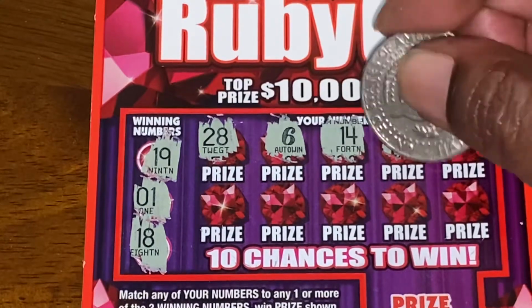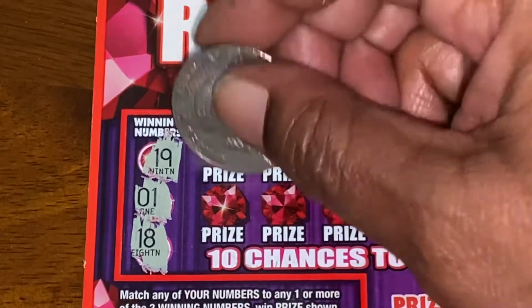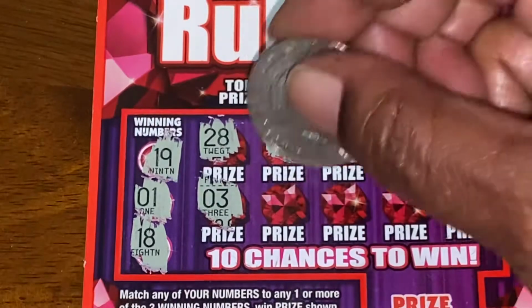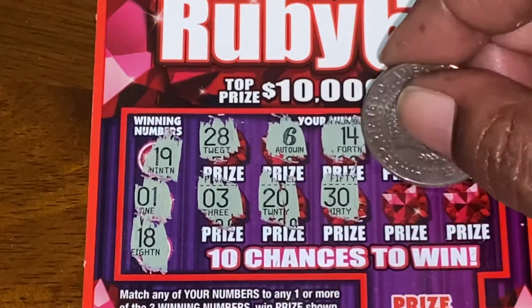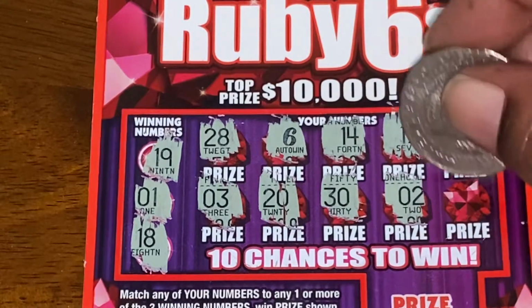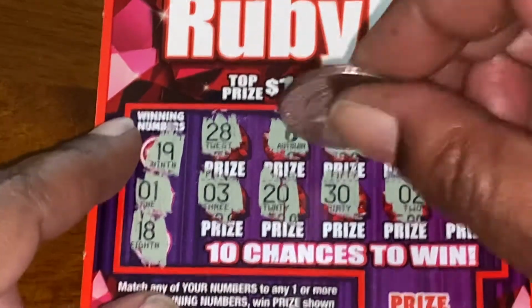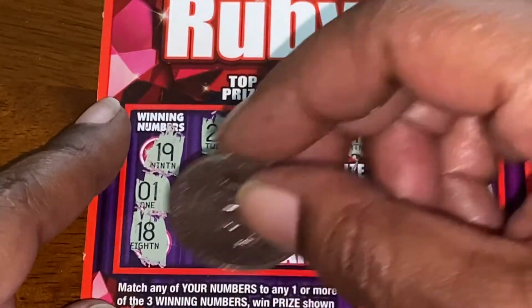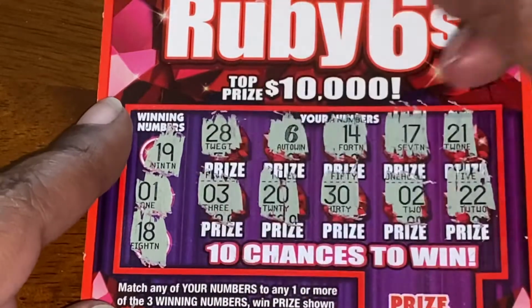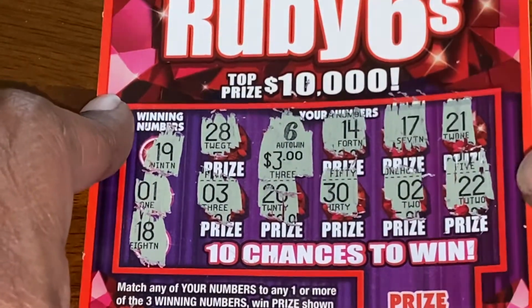Number 14, 17, 21, 13, 20, 30, 2, and 22. All right, let's see. We do have the six symbol. And I'm so sorry, guys, I didn't even read you the rules. Top prize is $10,000. And it says reveal a six symbol when the prize shown automatically. And let's see what it is. $3. I'll take it. Cha-ching! Put this over here in the winning bunch.